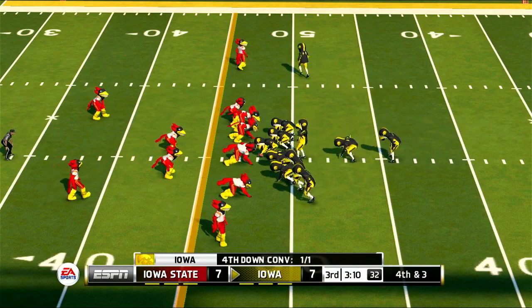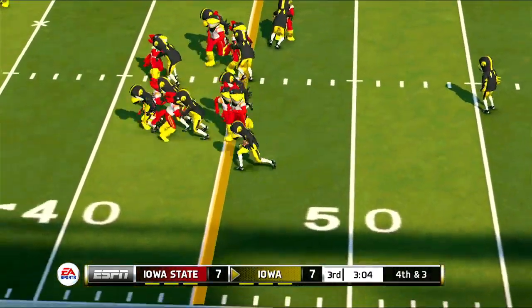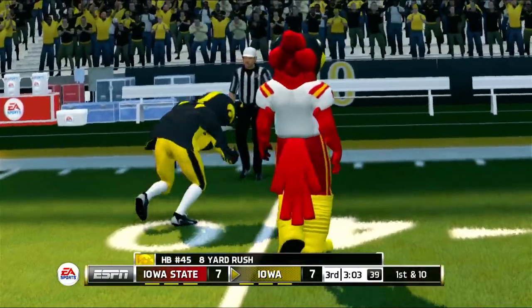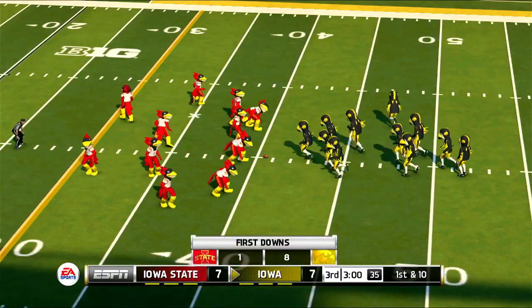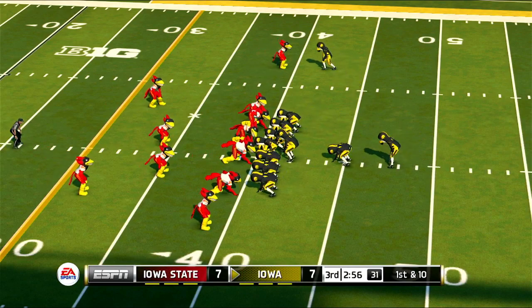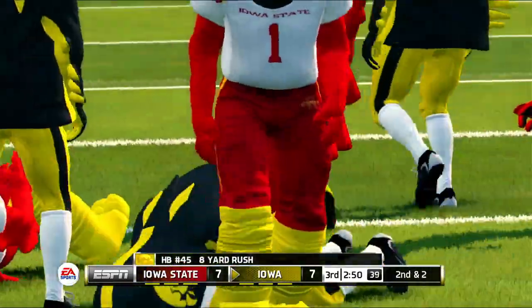Four down. Where's 52? Watch 52. 52's the Mike. And he's tackled around the 40-yard line. From the 40-yard line, first down. Runs right for a nice gain.